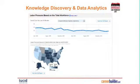What can we do with that data? Well, we can generate charts of: is the field growing? How many people are available in a particular market? We also know how many jobs are being posted, and we can actually generate supply and demand graphs of what that looks like. So for California, it's very hard to recruit people for whatever I searched for, which was software engineer. So there's a huge demand for software engineers.